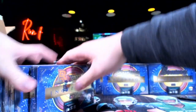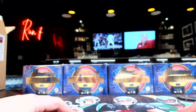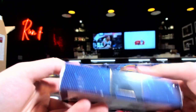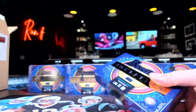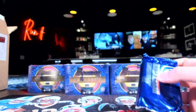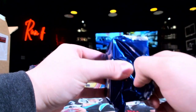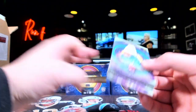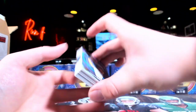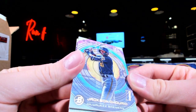The Inception. Okay. Let's start from left to right. It's been a sec since I've opened up Inception, but I think I remember him. One pack. Stuff's usually colorful. I think I hit a 101 out of last year's Inception. Oh, I think it was 2022 Inception, but it wasn't Bowman Inception. Isn't it last two? All right. Initiation.